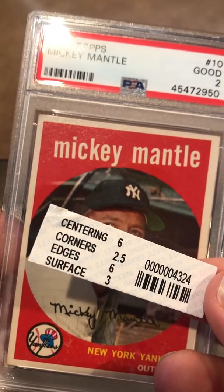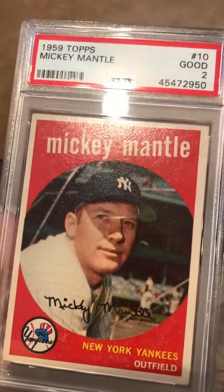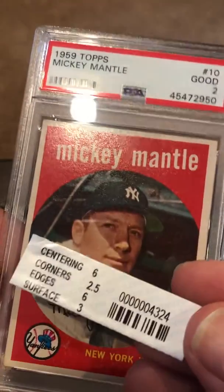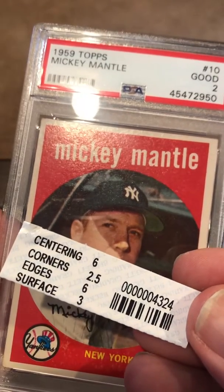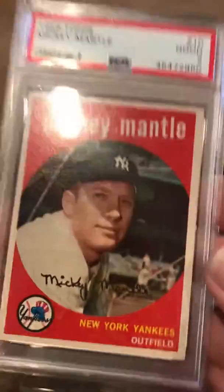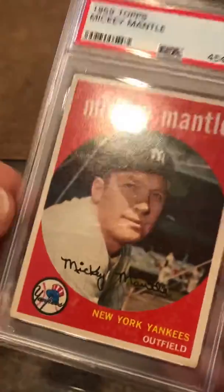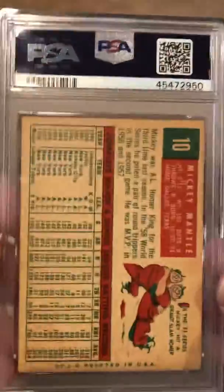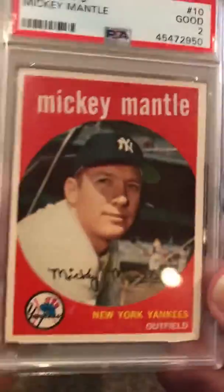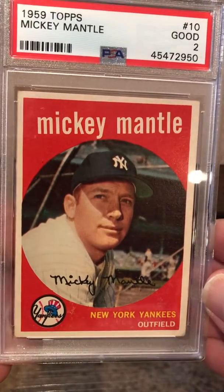If you look at the numbers, 4324. I mean, that is really early. I'll show that again. 4324. Early grading. And you can't see it, but maybe you can see it if the light hits it, there's a crease that goes right along the cross there. So PSA does not like their creases. So I thought this would be, it's got good eye appeal though.